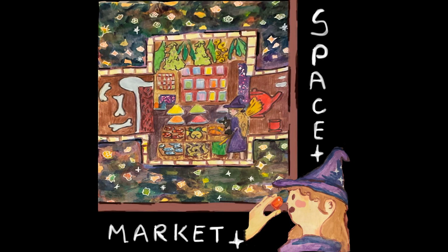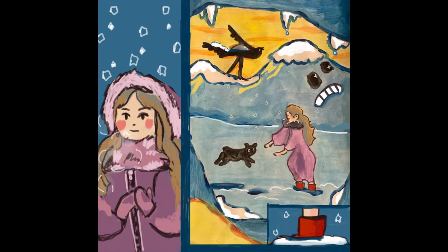This is the finished result, and I ended up doing another, much simpler drawing of a sort of winter planet.